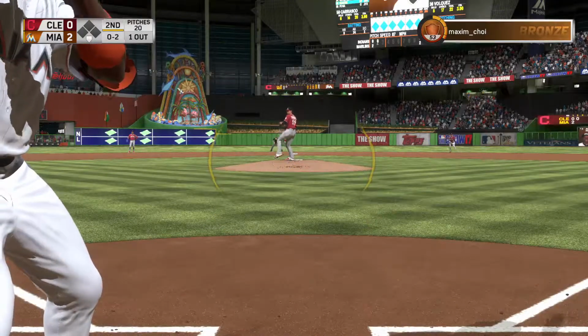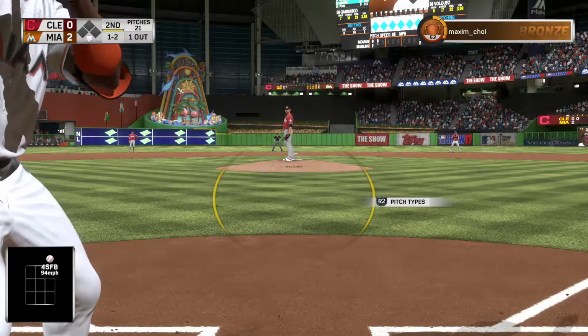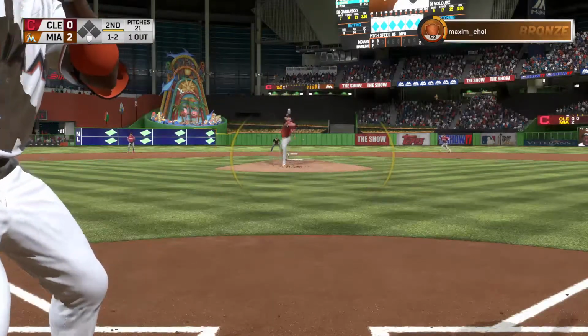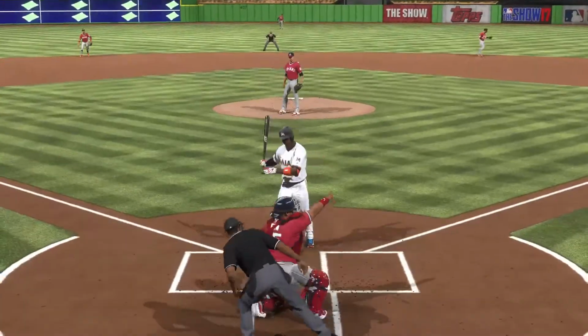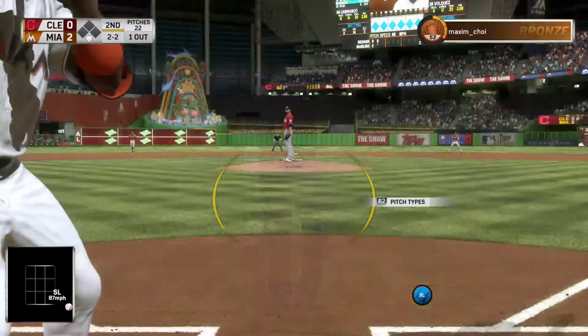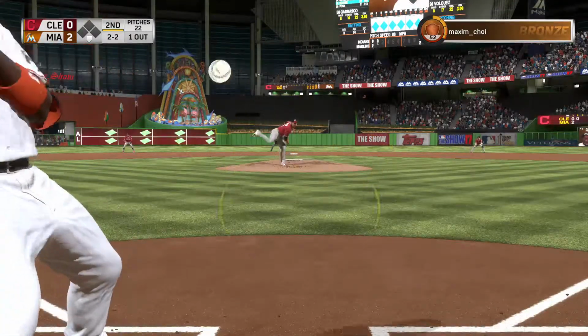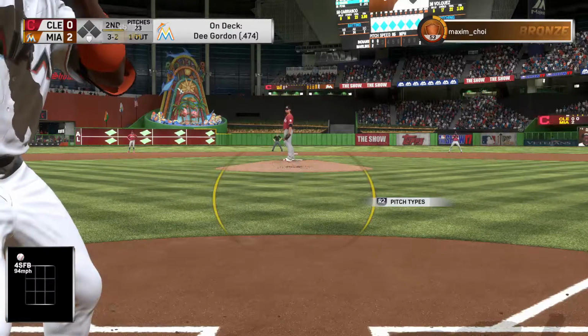So back-to-back sliders for strikes. Does he come back with yet another? Normally not a good pitching plan to throw the same hitter the same pitch 3 times in a row, but both of those sliders back-to-back were so good, I might just go ahead and try to throw another one. Here it comes. Up and in here as he had to bend out of danger.